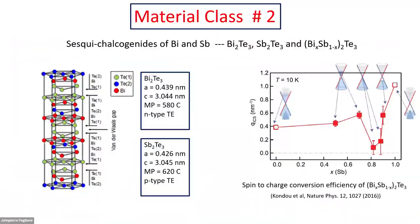Now, the second class of materials is these bismuth telluride, antimony telluride, and their alloys. And again, this is also a layered compound, as you can see from the structure of the bismuth telluride, Bi2Te3. These are the lattice points. Important thing to remember here is the melting point, very low, about 580 degrees Celsius. And it is a hexagonal structure. The primary unit is these five layers of tellurium, bismuth, tellurium, bismuth, tellurium, which is called a quintuplet.